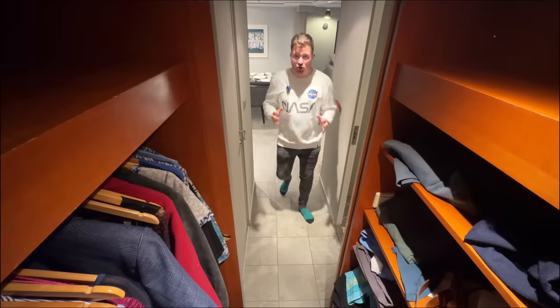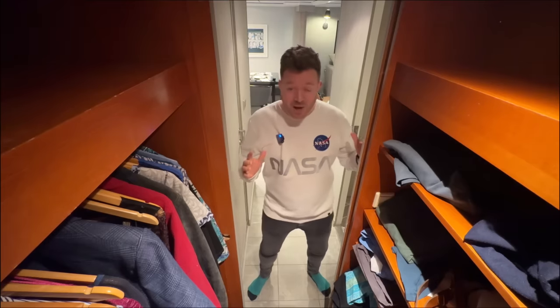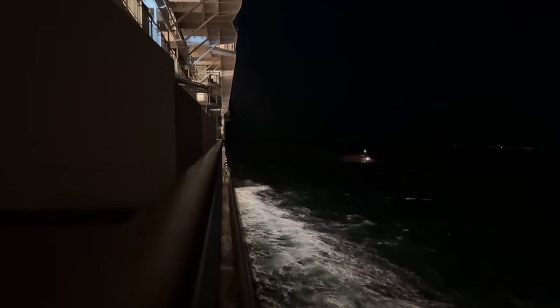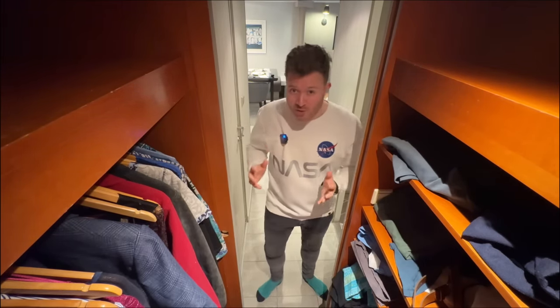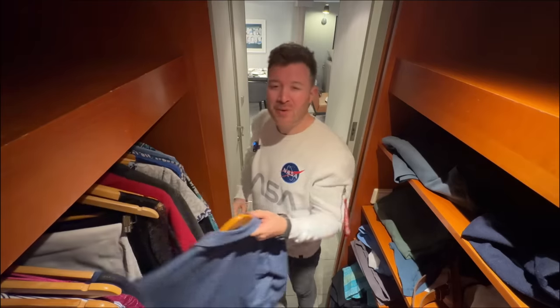Well, we're very much on our way, and that's apparent by quite a lot of movement, actually. Now, most importantly, it's time to get changed for our first meal on board, and that's going to mean something a little bit more formal than what I've currently got on. But don't worry, I've come prepared.